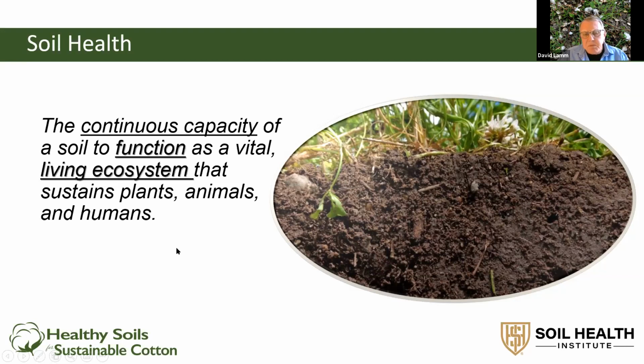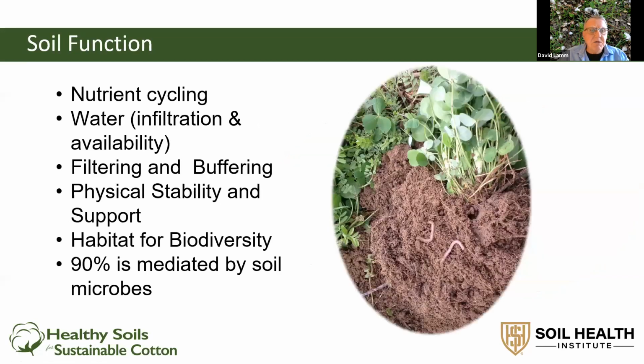It's always surprised me that producers really aren't aware of what happens down in the soil profile and how important it is to have a diverse biological community. What's happening? Well, we cycle nutrients. Most of the nutrients put on a field don't get into the plant that year. They go through the biological nitrogen cycle, phosphorus cycle, and so forth. We've all heard about those.